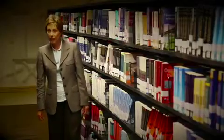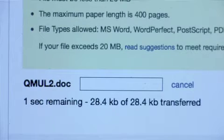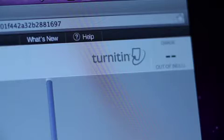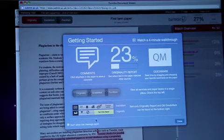When a piece of work is submitted to Turnitin, the system compares it with millions of other sources, including books, journals, web pages, and previously submitted student work. It uses these to produce a similarity index. Now that's the percentage of the assignment that matches other sources. A more detailed originality report gives more information about the matches that were found.